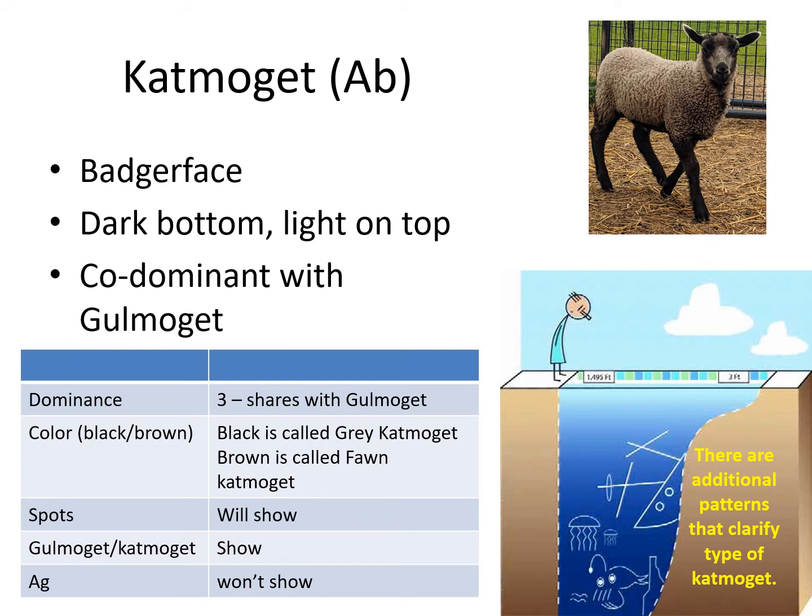The next pattern is cat mugget, indicated by AB. Cat muggets are known by having a badger face, which is the bold eyebrow pattern. They're dark on the bottom of their body. The wool is darker on the bottom and lighter on the top. And cat mugget is codominant with gull mugget.